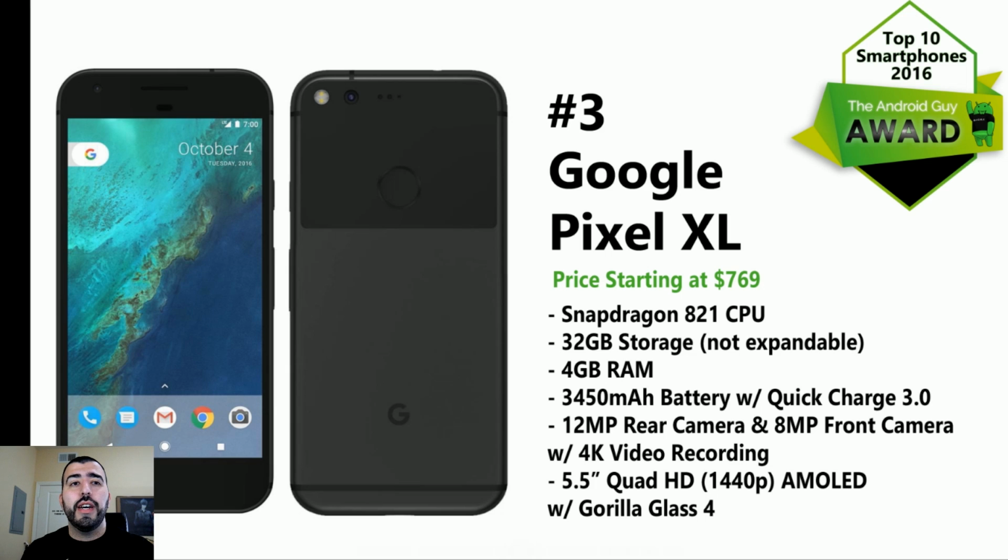Marshmallow was a great OS, and Lollipop was one of the worst ones. It's like we're getting the Microsoft trend. One bad, one good, one bad. And with this, it does have a lot of great things going for it, and I am so excited. I think the Pixel XL2 next year could be one of the best smartphones of the year, possibly ranking even #1 next year.